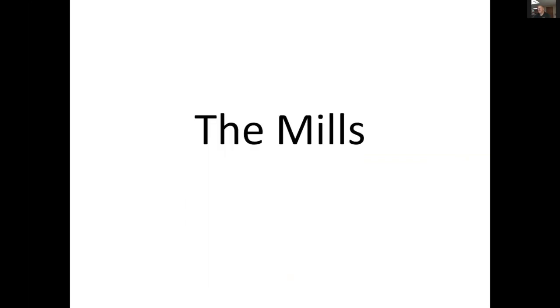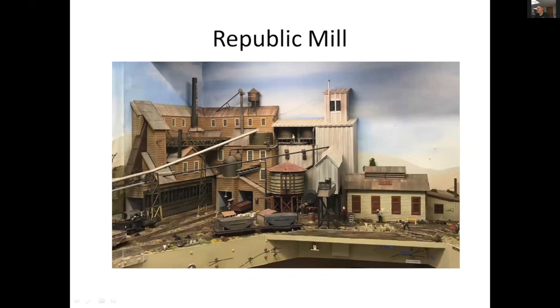So that takes care of 6 mines. Those 6 mines can produce 32 to 36 ore cars per session. They have to go somewhere. Otherwise, I'd only have part of the equation done. So I had to have some mills. My mills are at the town called Millburg. And here's the first one, the Republic Mill.